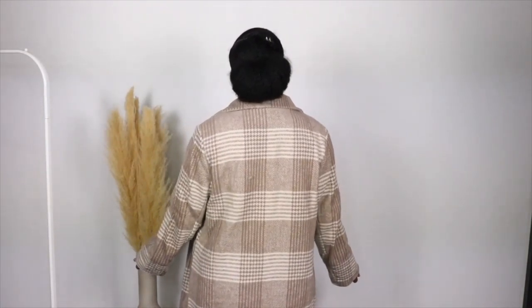And as well, I love how long the jacket is. It is past my knees. I've always loved jackets like these because they give your outfit this extra oomph that regular jackets just can't do.